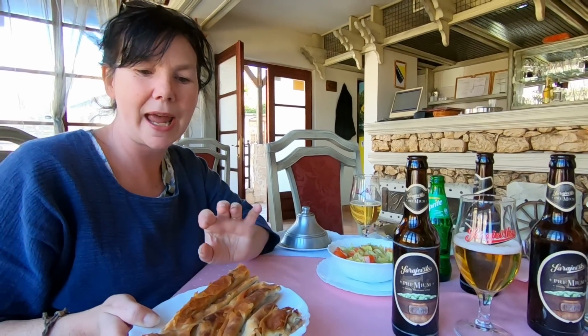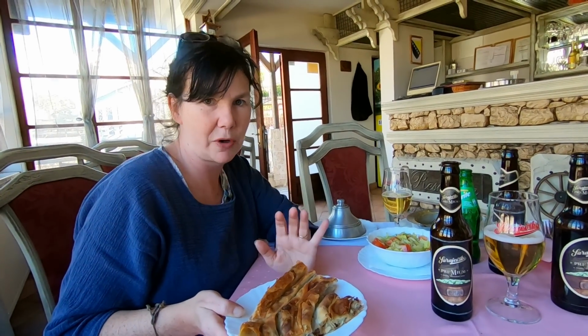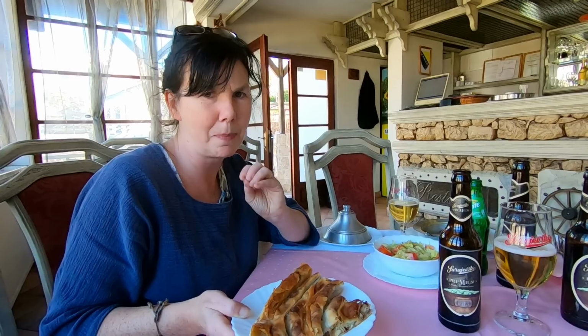So after that delicious soup, we are now going to try a meat and onion pastry, which is called burek. So burek is a beef and onion in pastry pie. Now Bosnia is famous for its pies. Everybody's told me there's cabbage pies, beef pies, vegetable pies. You have to eat pie.